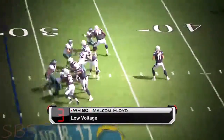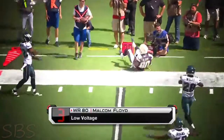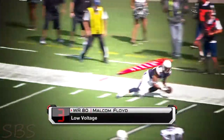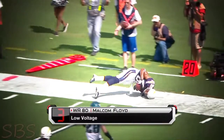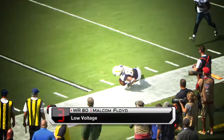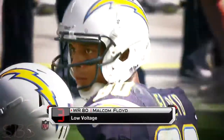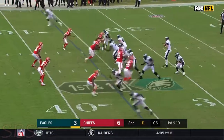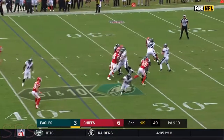They get the snap off in time. Rivers deep drop and throws the sideline. And is that called a catch on the far side? It is. What a piece of work by Malcolm Floyd. Oh, boy. There's a lot in play here. Does the ground help him make the catch? Not going to happen. That wound's still fresh, Charles. I won't even mention what happened yesterday. He just did. Sorry. Wentz going deep for Ertz.